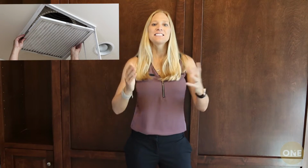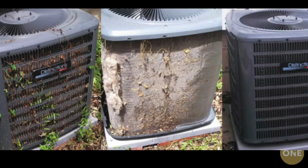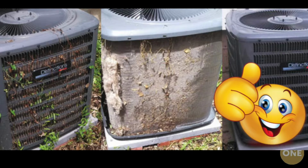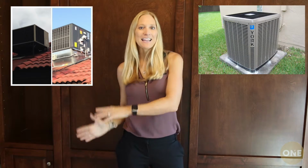Has the unit been cleaned and maintained regularly? This is something you're going to have to ask the seller and take their word for it. What I can say is most sellers are pretty honest, and if they do clean and maintain it regularly, many times they have invoices to show you. Either way, a unit that's been maintained and cleaned regularly does tend to last a lot longer than units that have not.